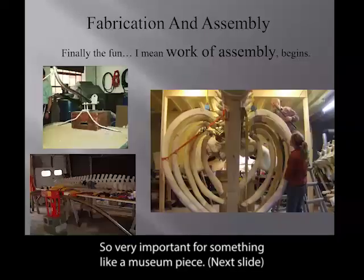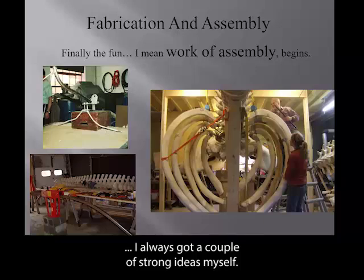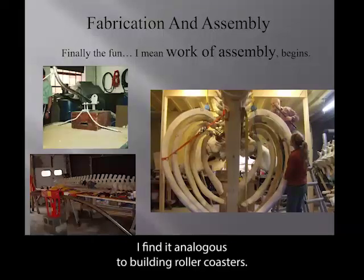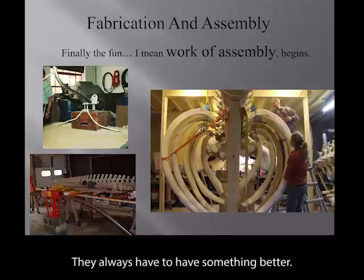Next slide, please. Fabrication and assembly, I find this to be the most fun part of the work. This is where I've worked with a number of talented people on ideas. I always have a couple of strong ideas myself. For me, I've put a number of whale skeletons together. I find it analogous to building roller coasters. That is to say, you never do one with fewer loop-de-loops than the last one. There always has to be something better.